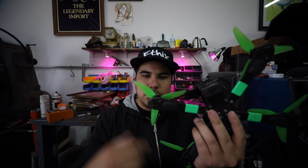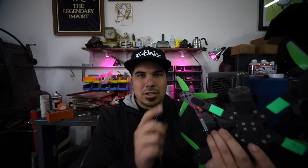I'm going to be using these 4-in-1s now pretty much, because where 4-in-1s are at now, they're solid. You don't have to worry about them as much. And even the KISS ESCs have gotten a lot smaller as well, so those could even fit onto the arms if I do make them smaller. I still want to have decent motor protection up front. This actually doesn't do too bad.